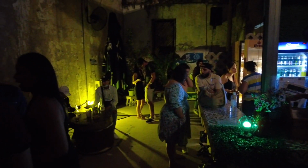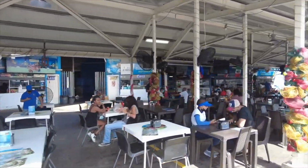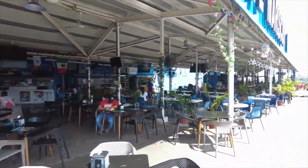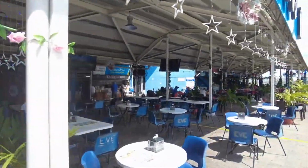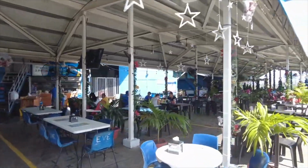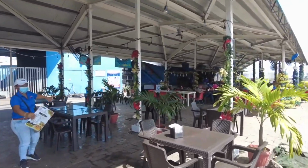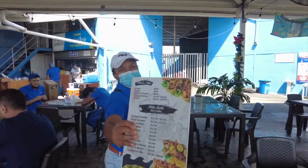Right nearby is a place called Mercado de Mariscos, the seafood market. I don't think many people coming to visit plan on going to this place and buying fish. However, outside, they do have many restaurants you can dine in. I will say though, being a market, I assume the prices here would be a little lower. I would compare them to basically military discount prices. So they're about 10% off, in my opinion, what I've seen in the actual city.